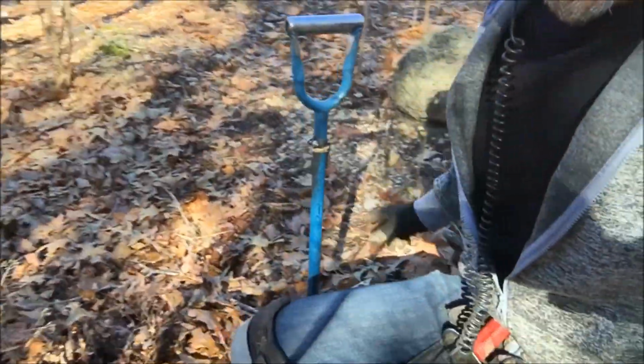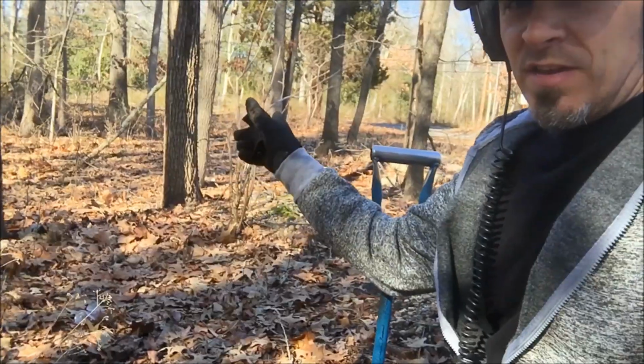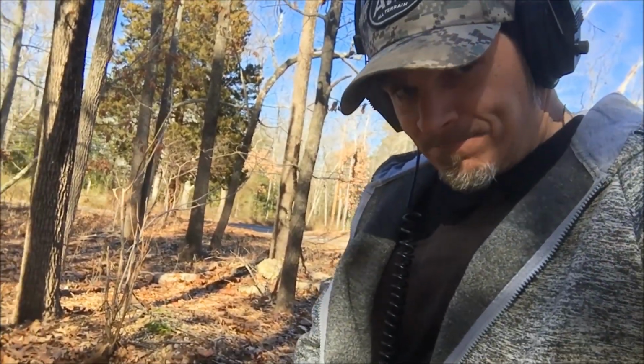I'm in another spot. You can see all these blocks around me. There's an old home site here. I'm on the edge of the woods, on the edge of a major road. You might see some cars going by. So hopefully I'll find some good stuff, and if I do, I'll show it. Be back.